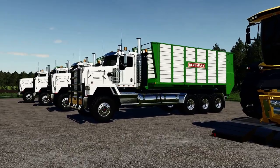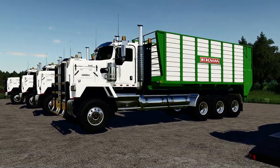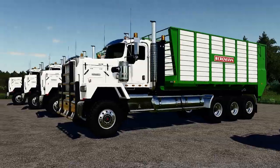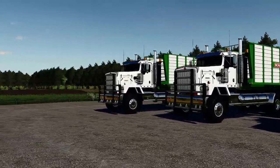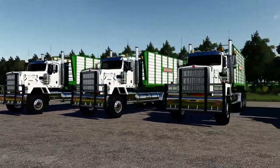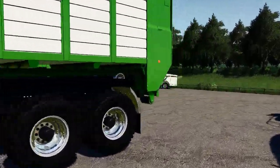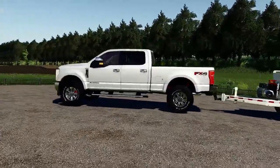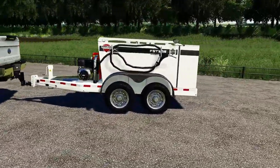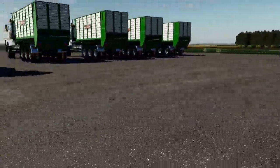and we got some C500 Kenworth heavy duties, and these boys will be keeping up with these choppers. They have a Bergman chopper box on the back and a bull guard in the front, and they should easily get through all that mud and gunk in the field. We also have Squad's truck here, an F250 pulling, of course, the fuel trailer. So let's get these boys on the road.